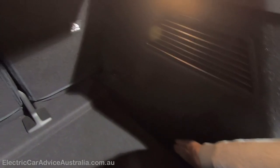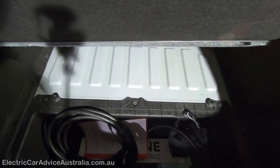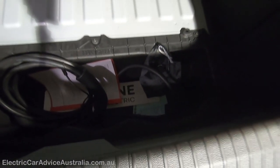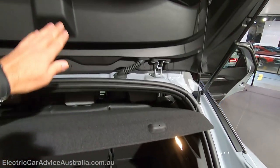And it was a little bit disappointing. There's not too many pockets and stuff in the boot. There's a couple of little hooks in there. It does have a single light in the boot, which is good. It had elastic strings, which isn't a bad idea because sometimes the little parcel trays get hooked on things. So it's good to see that elastic.